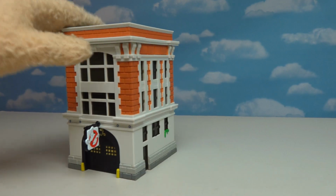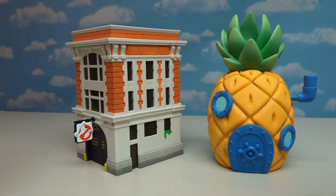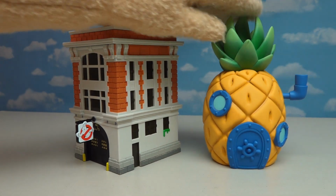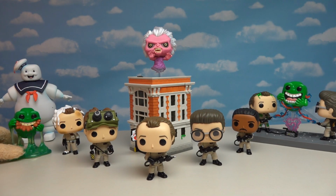And I gotta say, now that we have two of these iconic houses, I can't wait to see what else they come out with next, because these look great. Ghostbusters, SpongeBob, what do they think of next? Alright kids, there they are, all the really cool Ghostbusters Funko stuff coming at you.